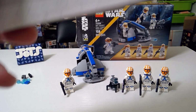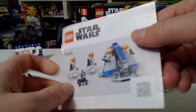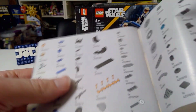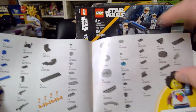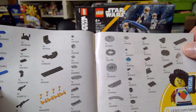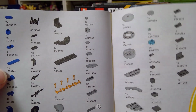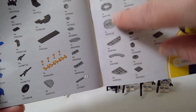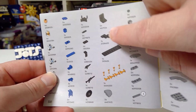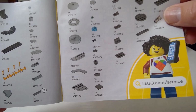A couple other things. Here's the instruction manual. Make sure to scan it so you can get those extra insider points. Another thing about some of the parts, boy, there's some really good, really valuable individual parts in here. So I think the small part count is a little deceiving. You've got some really good, unique parts. I mean, look at these gray parts. You get some of these seats, some of these plates. You get the figures, obviously.